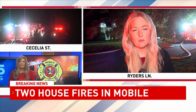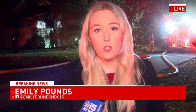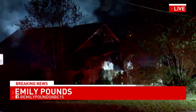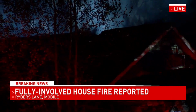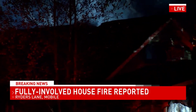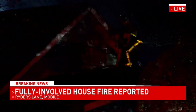Andrea. Pounds is there. Emily, what can you tell us? Well, if you look behind me, you can see a massive amount of smoke coming out of the top of this home on Ryder Lane. Fire crews remain on top of the house. If you look right here, you can see two firefighters on the roof. Earlier, crews were calling for a ladder. I saw someone grab a chainsaw, a generator. They're just trying to get this fire down.